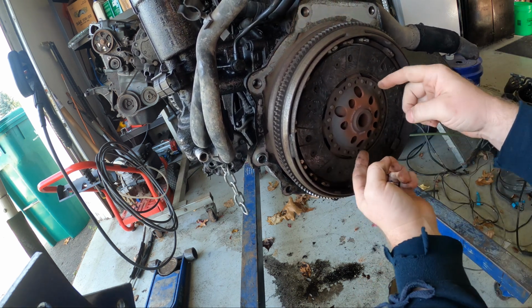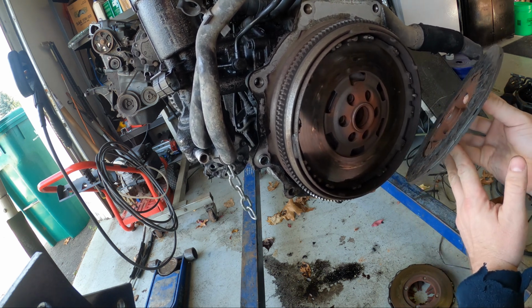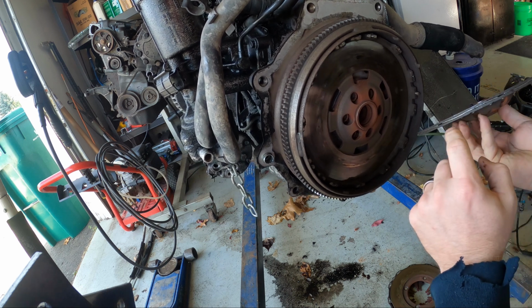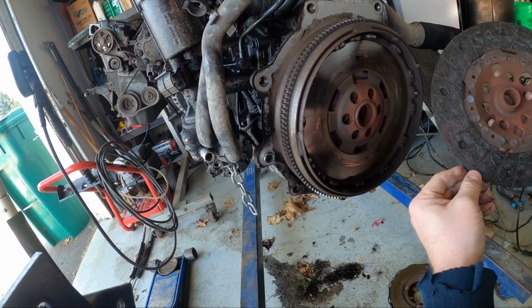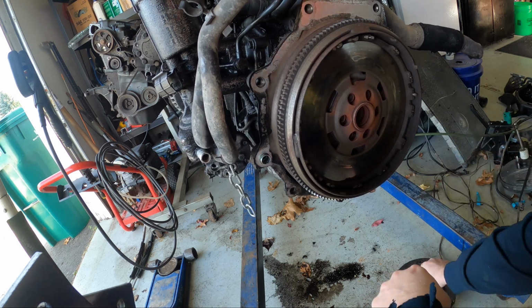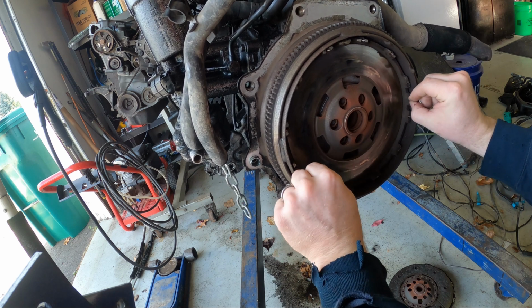It's a 205,000 mile clutch with upgrades. I don't know if that's supposed to be wavy. It looks like it is because it's on every single one. A lot of material left. This is a good little clutch. And then here is the infamous dual mass flywheel.